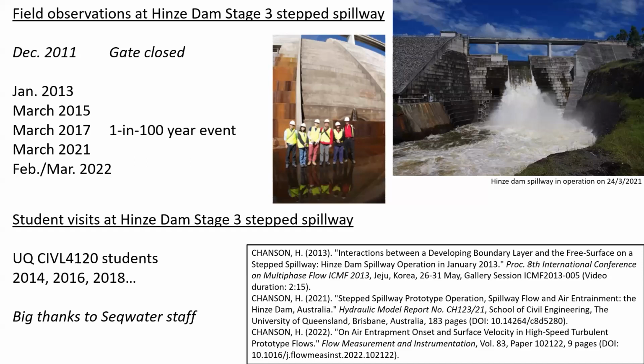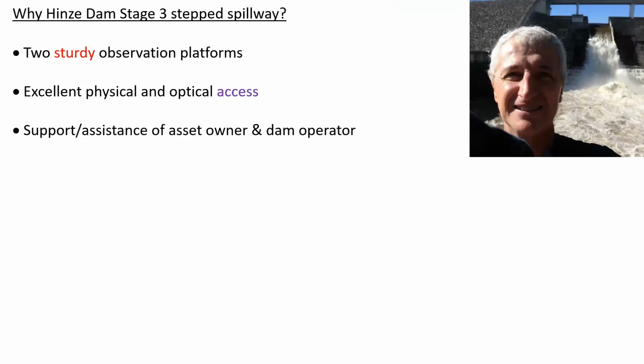Field observations were conducted in 2013, 2015, 2017, 2021, and 2022, with additional field visits with undergrad students a number of times, thanks to SEQwater staff. Why the Hinze Dam Stage 3 Step Spillway? Because it provides two sturdy observation platforms with excellent physical and optical access and very good support and assistance from the asset owner and dam operator.